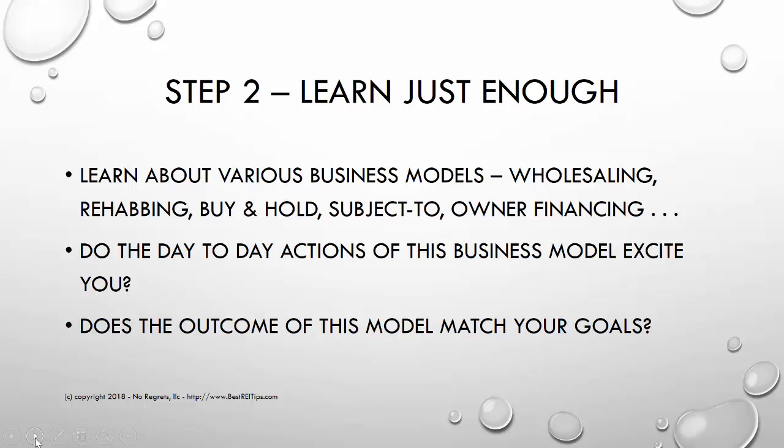Then after that, a big part of wholesaling is talking to motivated sellers. That's dealing with average everyday people who are in desperate situations, typically on a regular basis. Does that sound appealing to you, or does that sound disgusting and not very fun to you?